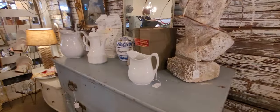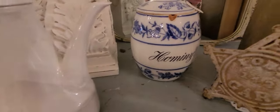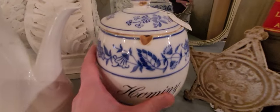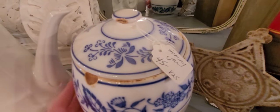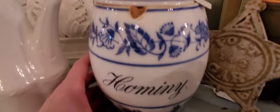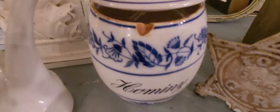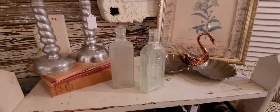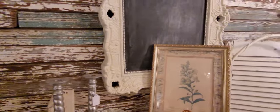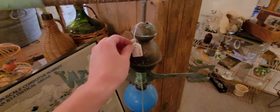So always tons of things in the store, guys. This is in Denison, Texas. You'll love it. It's one of my favorites. Look at this beautiful. Look at this. Whoever had a jar from hominy? Whoever thought that you would have an old canister for hominy corn? Look at this weather vane.